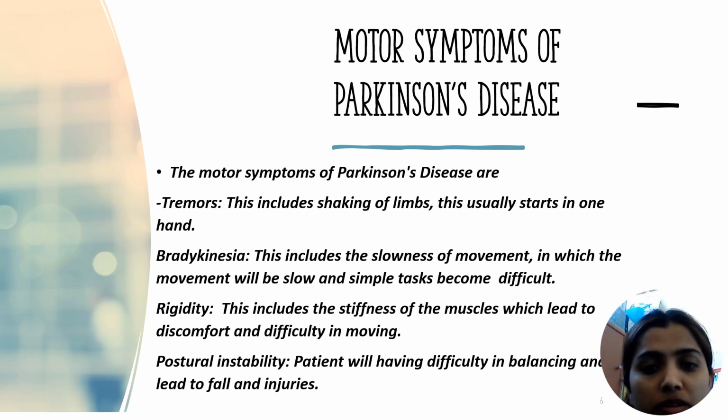Let's talk about the motor symptoms of Parkinson's disease now. One is tremors. This includes shaking of limbs, usually in one hand. Another is bradykinesis. This includes slowness of movement, in which the movement will be slow and simple tasks become difficult. Another is rigidity. This includes stiffness of the muscle, which leads to discomfort and difficulty in moving. Another is postural instability. The patient will have difficulty in balancing, and that leads the patient to fall and injury.